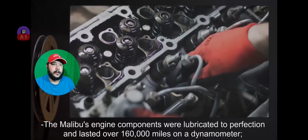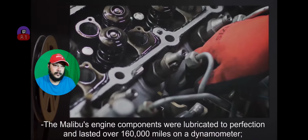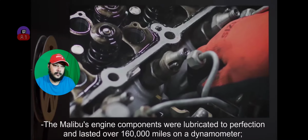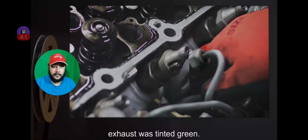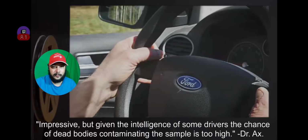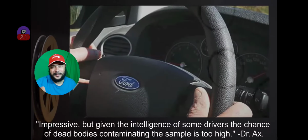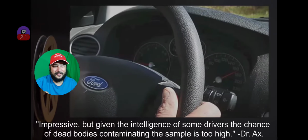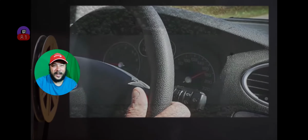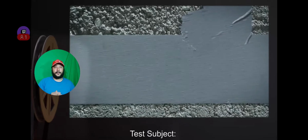I'd be fond of a green tinted glass windshield. Components were lubricated to perfection and lasted over 160,000 miles on a dynamometer. Exhaust was tinted green. Notes: Impressive, but given the intelligence of some drivers, the chance of dead bodies contaminating the sample is too high. Dr. Axe. Date: Expunged. The fuck is Drax doing here?